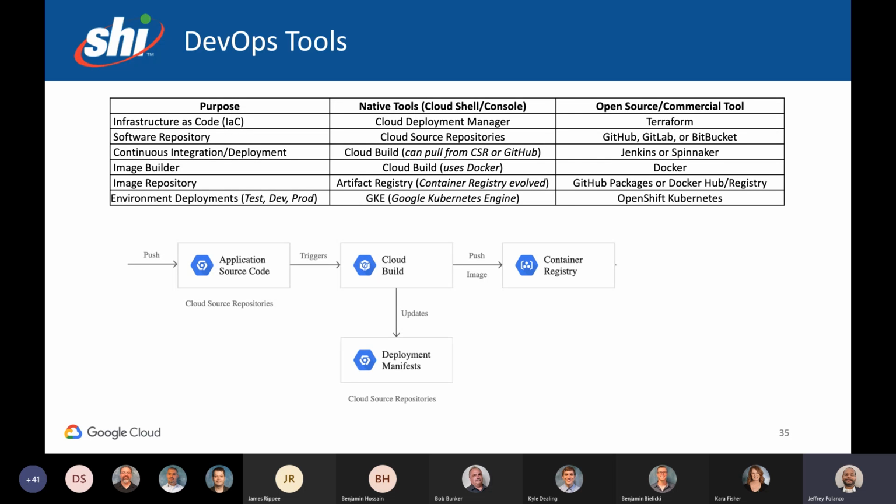At the same time, Cloud Build uploads the Kubernetes deployment manifest, or YAML file, to Cloud Source Repositories. That triggers another event in Cloud Build to apply the manifest to GKE. GKE will download the image from Artifact Registry and deploy a new pod with a new image. I hope this example helps demonstrate GCP's powerful DevOps capabilities.